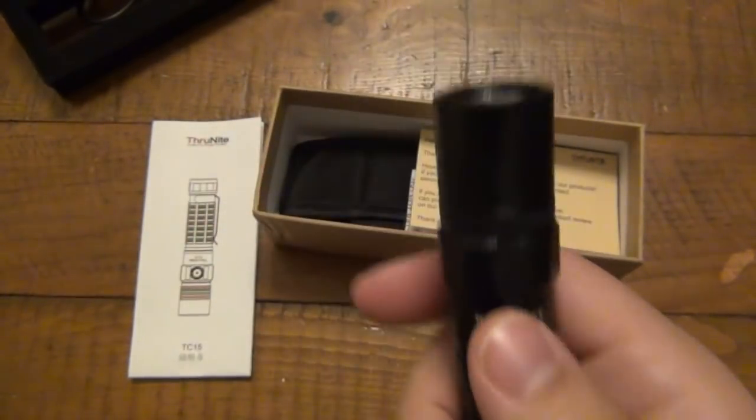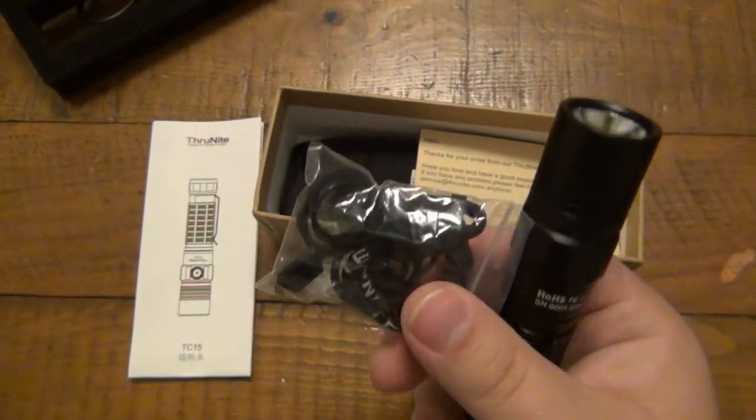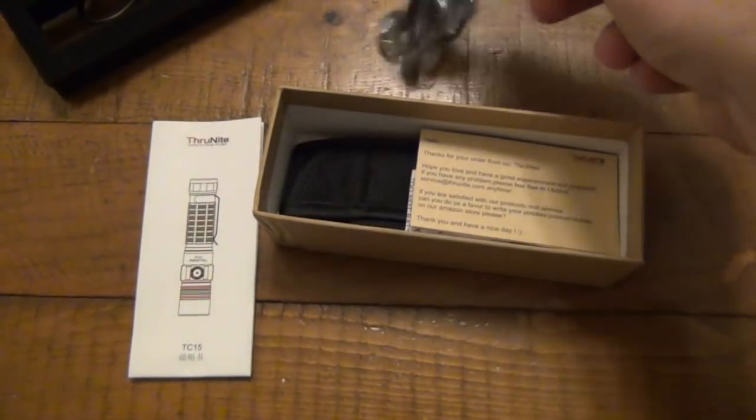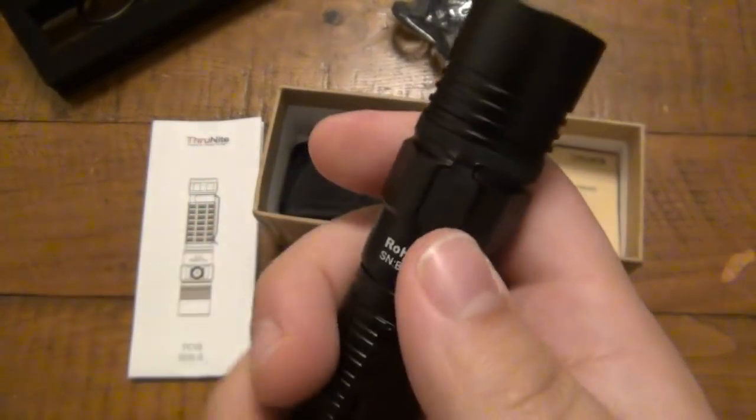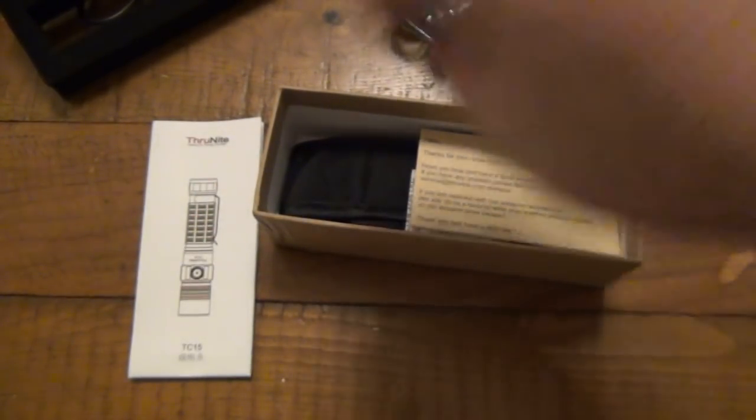Stuff like this is not gonna break. All these things are for like a year later, 2 years later. If you're actually using your lights pretty hard, things like that do break. And it's really nice that they include that right off the bat, so you have a replacement if needed.